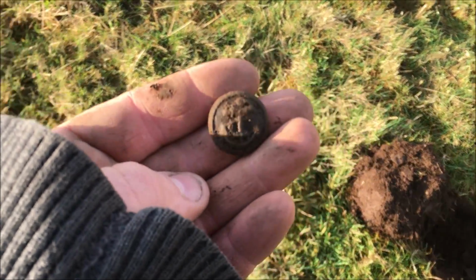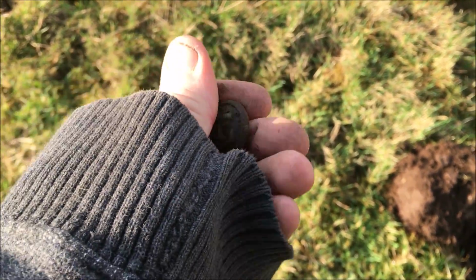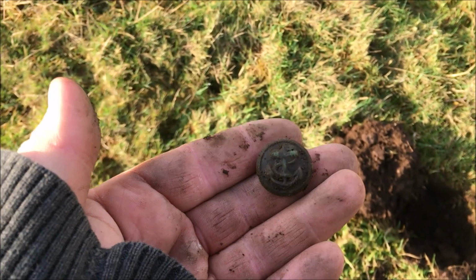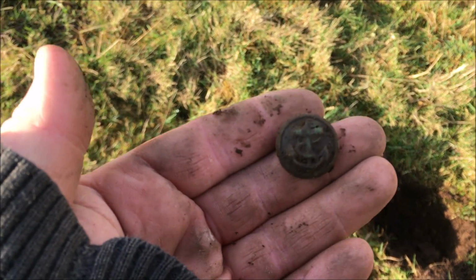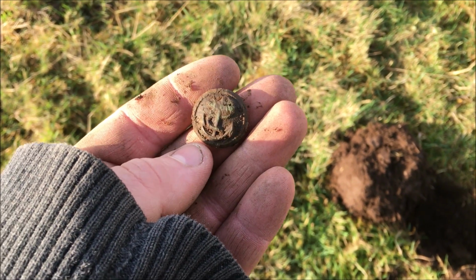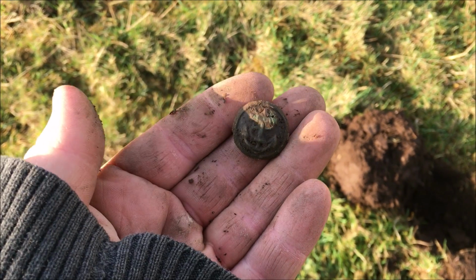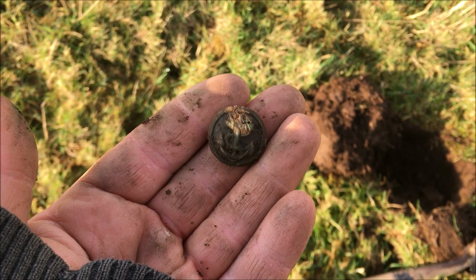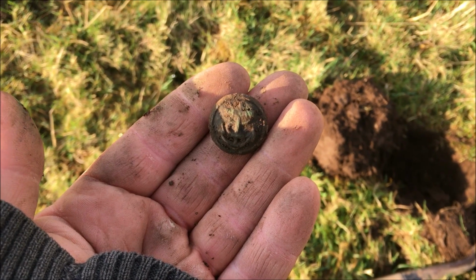Look at that for a wee beauty I find, eh? Little military button, navy button. Excellent, that kind of backs up what we see here. There's meant to be a gunnery and a firing range on this land. There you go, for World War II. First little signal, which is decent, is a little navy button. So let's keep going. Hopefully we'll find some military badges or something.